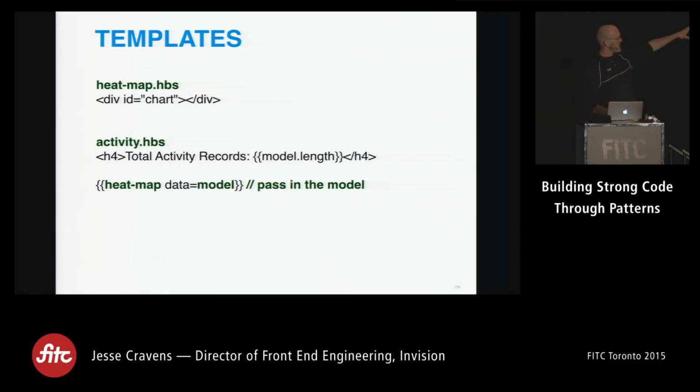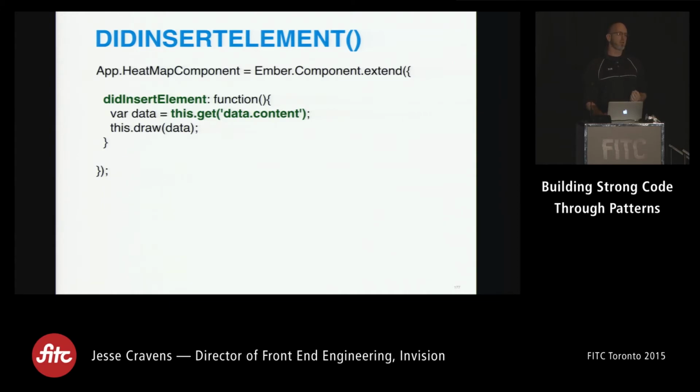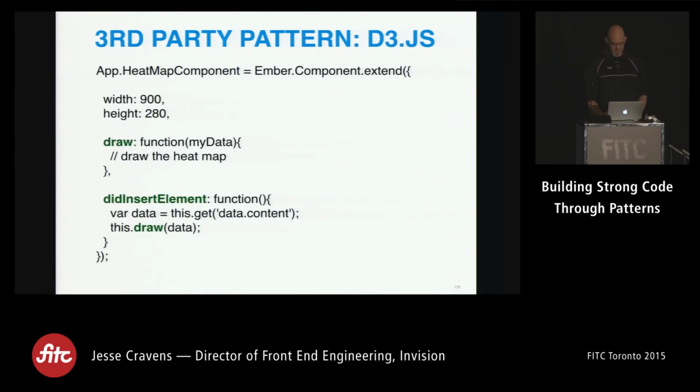I broke it down into something very simple. I could write a div inside of this heat map HTMLbars file, store that off into a components directory, and then inside of another completely other file, I could use the heat map custom element and pass the data model in to make this whole component render using a third-party library. The heat map just extended the Ember component, and it was all based on what's called didInsertElement, which is a hook within the view of an Ember app that allows you to embed something into this particular componentized piece of the application. And it was as simple as this: didInsertElement calls draw, which would draw the heat map. It's a very nice encapsulated little piece of functionality within the larger application.